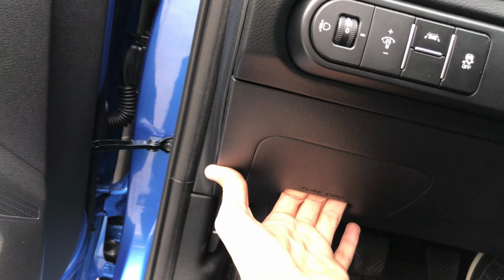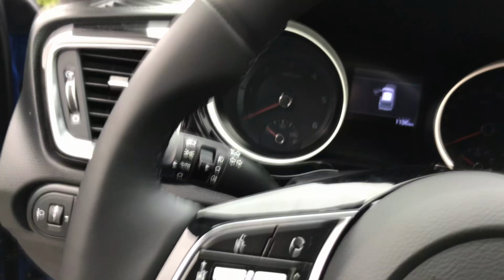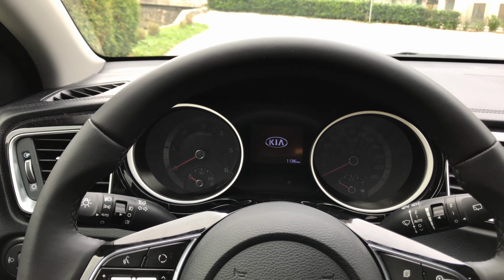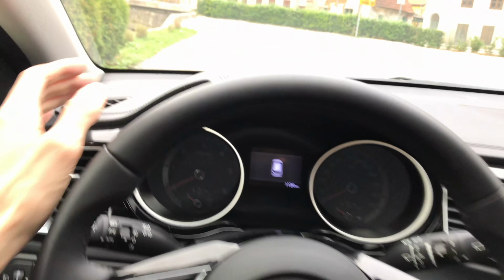You have here fuse. Okay, that's fuse. I thought this was a compartment. It's not. Here, open the trunk here. We're gonna jump into that a little bit later. Let's close the doors. You have a little greeting sound in Kia, like maybe in Audi cars, because Kia hired an Audi designer. That's why you see all these changes.